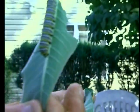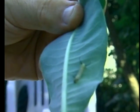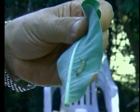This one here is getting ready, the size of it, it'll be doing a chrysalis soon. You can see the missing milkweed here where it ate the leaves. And here's a little one. When they're first born, it's just a dot. They're so small you can't hardly see them. You'd have to know what you're looking for.